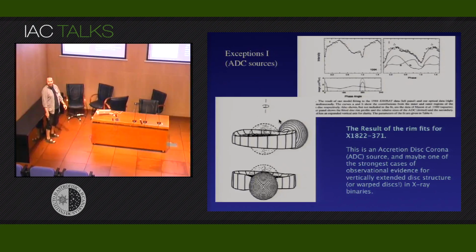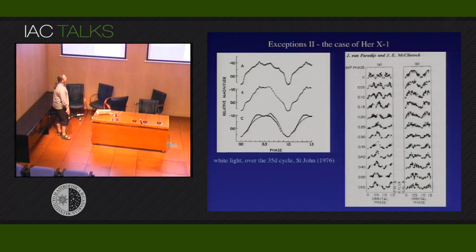There's always been Hercules X-1, which has a 1.7-day period. It's a low-mass X-ray binary with a 35-day cycle in X-rays, and it's been known already from the 70s. It was thought that this 35-day cycle was due to a tilted accretion disk that's precessing like this, so the fraction of the X-rays you're seeing is changing.